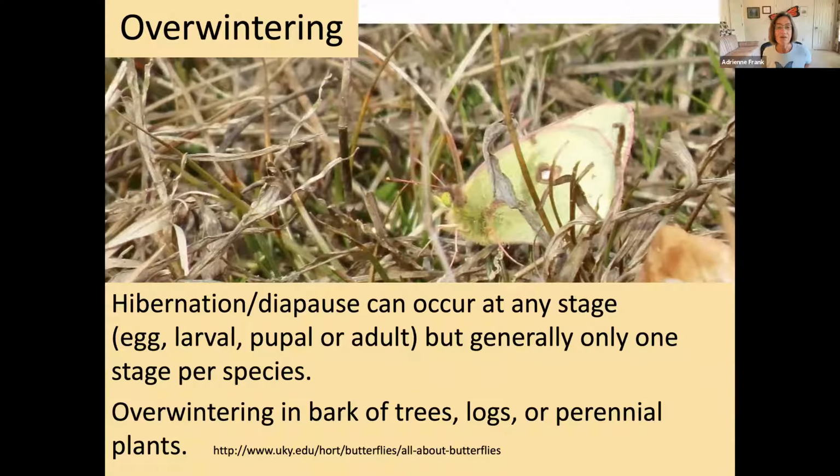Butterflies can overwinter at different stages, and some of the larger butterflies are the ones that can overwinter in tree bark or in logs or in the leaf litter, while other butterflies will overwinter as eggs or as larvae.